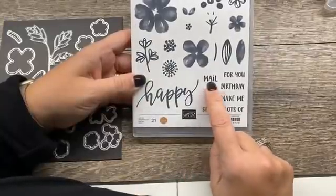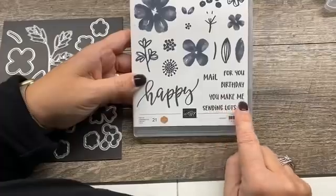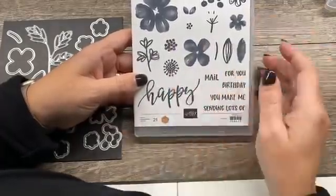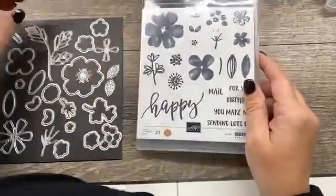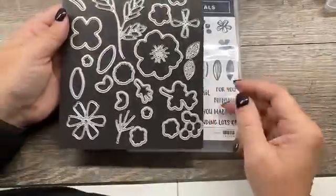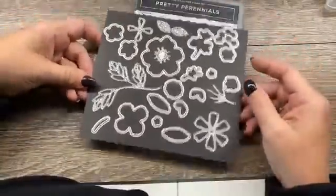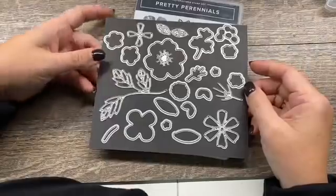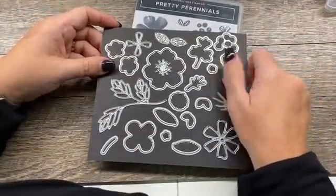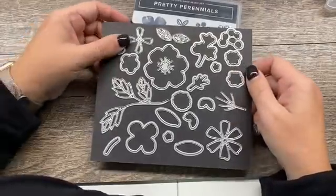And then of course, happy mail, happy for you, happy birthday, you make me happy, sending lots of happy. I just love the words that interchange. It's just so awesome. No, there's not a die for happy. I was kind of hoping there would be, but as you can see, there are so many pieces, they couldn't put that in there. And that's all I'm going to say about that.